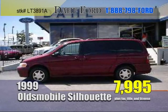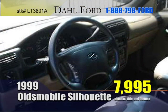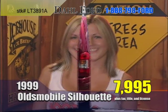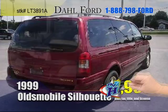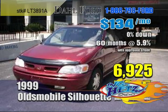Here's another nice looking ride. It's a 1999 Oldsmobile Silhouette. It's a four-door extended wagon. It's the GLS model, and it's in my favorite color. Tim, this one's red, red, and ready to go. 94,000 miles on this bad boy. I'll tell you what, had it out there at $79.95. That's too much. $69.25, $134 a month.